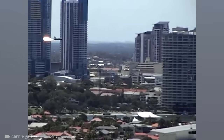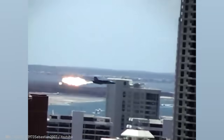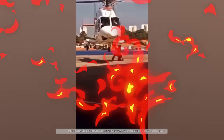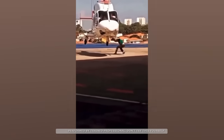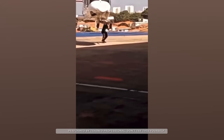The F-111's power is so intense that it seems ready to launch straight into another galaxy. How do you change a helicopter tire without a jack? The answer is right on your screen.